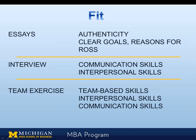Which leads me to the next part of our admissions process, a new part called the team exercise. At Ross and at a lot of business schools, a lot of the work that you'll be doing, whether it's for an econ problem set or a strategy case, will be done with teams. Teams of students that you will be put on, or you may create; it happens both ways at Ross. Because it's so heavily team-based, we wanted some insight into how you might be on a team. So we created a team exercise, which is a part of our interview process.